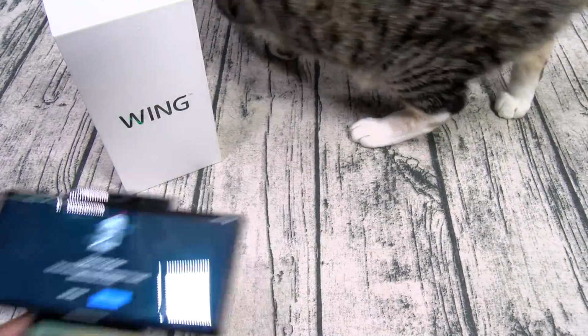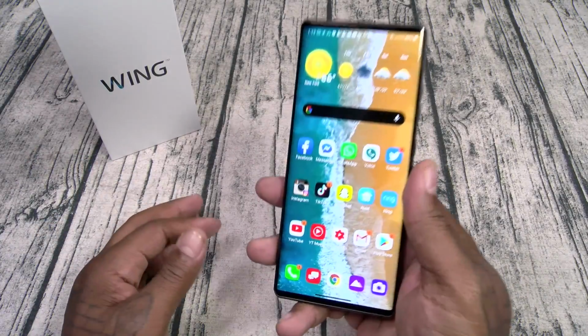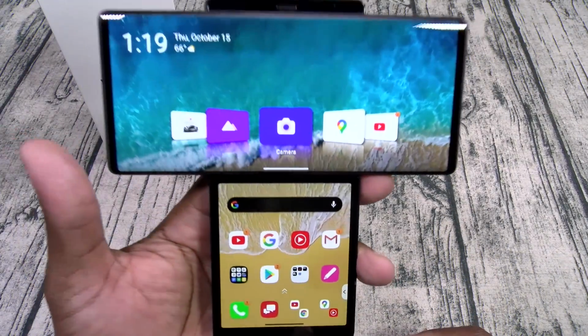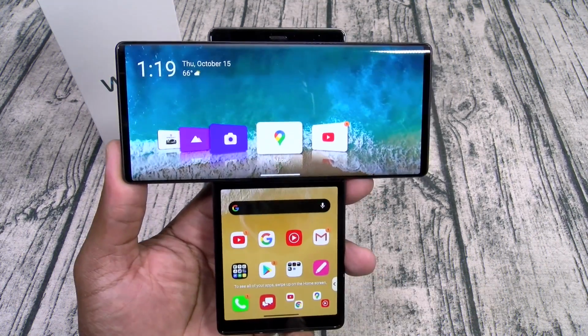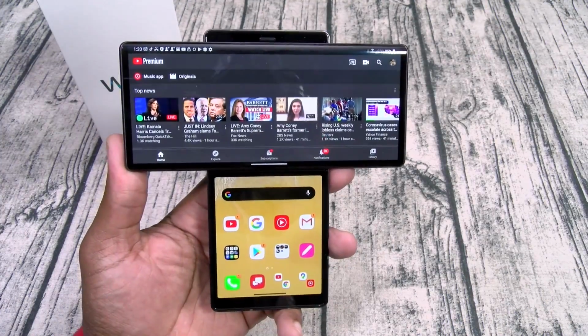All right, let me put in my Wi-Fi code. All right, so let me show you some of the basic features. Now, once you flip it open, you're going to get a different home screen. If you notice on the top, you got the large icons. So you got your games, you got gallery, camera, maps, and YouTube. I can just activate YouTube, start watching the video.